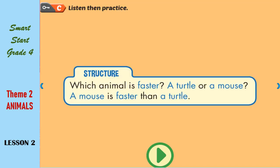C. Listen, then practice. Which animal is faster, a turtle or a mouse? A mouse is faster than a turtle.